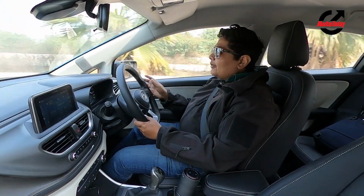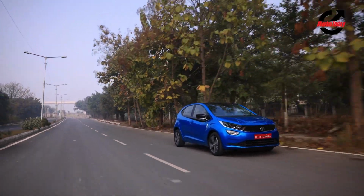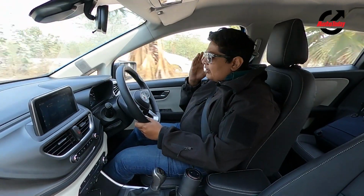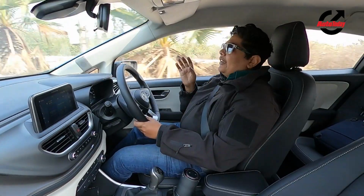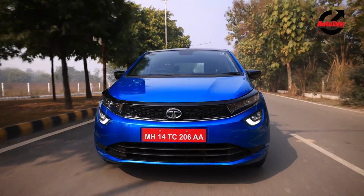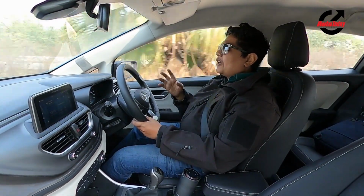Let's start with the performance of the engine. The engine, unlike general turbocharged engines, has a very linear surge in power. Generally we feel the turbo coming in and there's an instant shoot off. That's not the case with the Altroz. The Altroz has a linear power delivery. So even at around 5,500 RPM, you are going for it in third gear and still there is power.